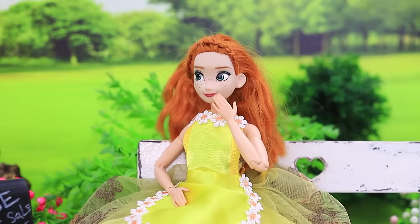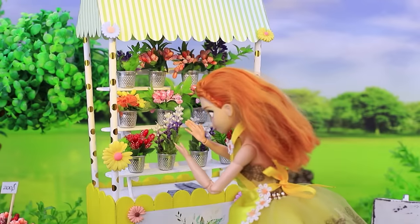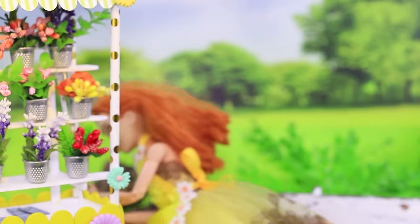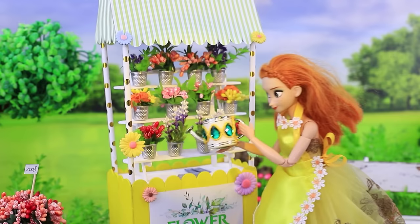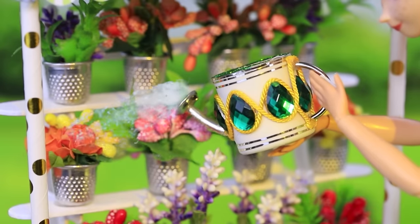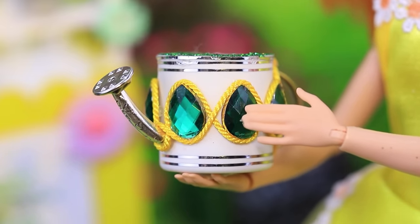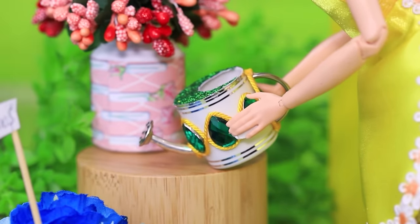Oh, it's so hot. The sun is shining. My flowers are in danger. I need to come up with something ASAP. I know, a watering can. I'll water the flowers, and I don't have to be afraid of the heat. The watering can is my savior. It's a must-have for a florist.